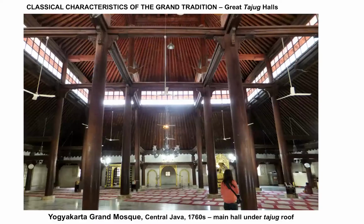So as I mentioned, even if you say, doesn't this then originate with a use for Hinduism? No, not really. It's re-signified, right? It's completely re-signified. It now becomes an architectural typology, if you like. From there, you go to very large structures like the Royal Mosque in Yogyakarta.